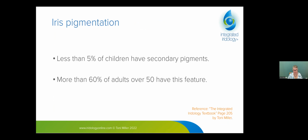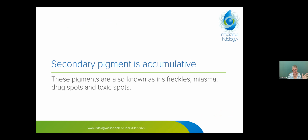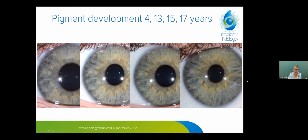Now, before we look at secondary pigments, we need to understand that less than 5% of children under 5 have secondary pigments, but more than 60% of adults over 50 have them, which suggests that they are accumulative. And that is exactly right. In various textbooks, they're referred to as iris freckles, miasma, drug spots, or in some cases, as being toxic. But here's an example of development of pigment over a period of some years.